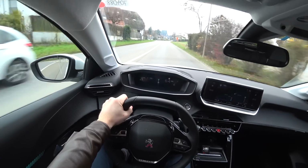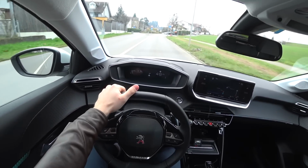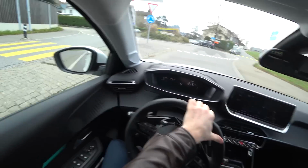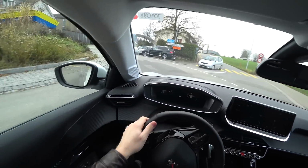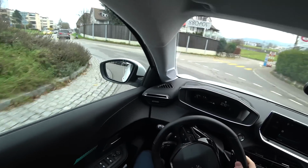I have to tell you, the comfort is great. Sitting on this seat, it's awesome. And you can see the roundabout now. Here, the car shows me I should take the roundabout. And let's see. Wow. It's so easy.